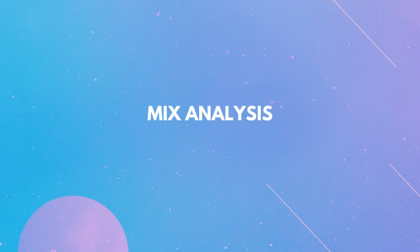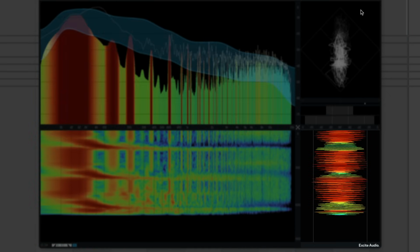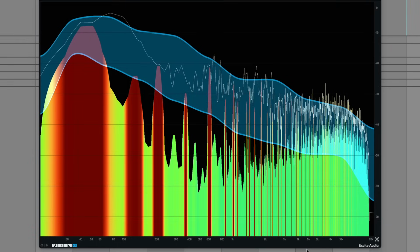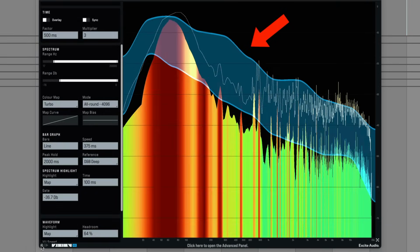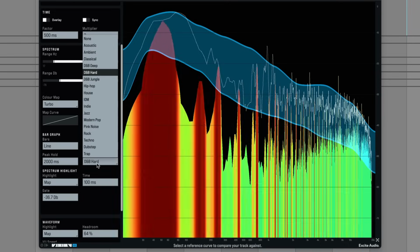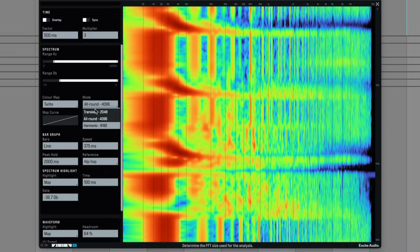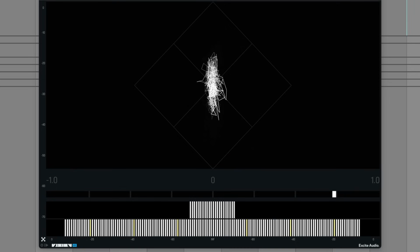Mix analysis, Vision 4X. So Noisia made their dream analyzer, and they did a great job including a lot of the popular tools in one window. There's an oscilloscope, so you can make sure your waveform looks right. There's a spectrum analyzer with different EQ guides based on genre, so you can select between whichever genre you're working in. For example, drum and bass, hip hop, house, etc. There's also a spectrogram with a few different modes. And of course, there's a phase meter.